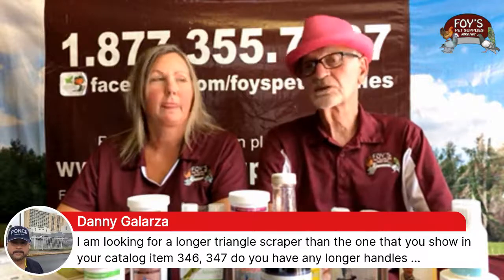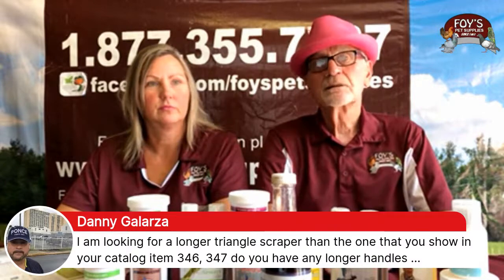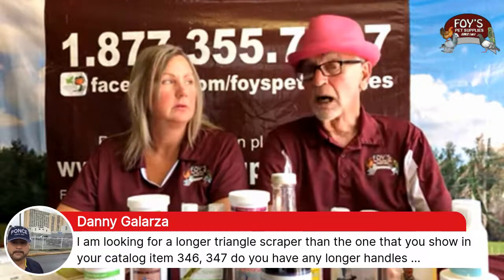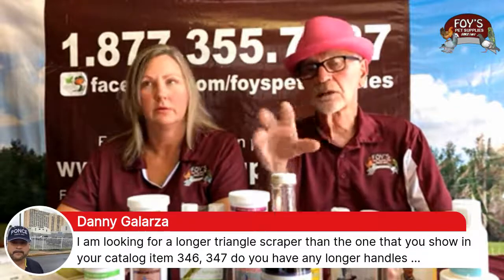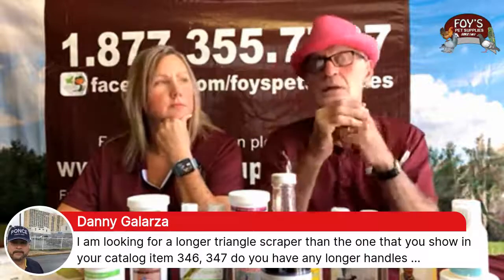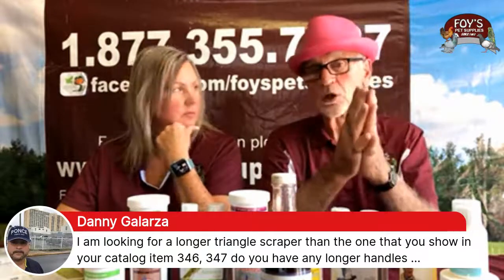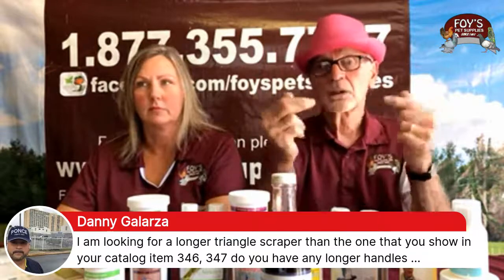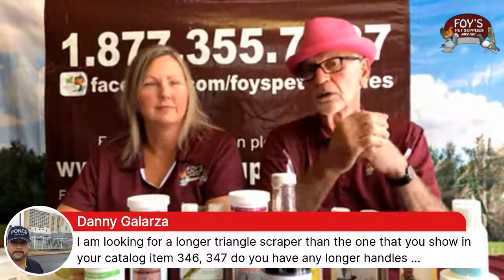Here's what I would suggest you do. You can go to your local hardware store, and they sell long wooden handles for mops and things like that. Buy one of those. The way the scrapers are made, you can probably drill or remove and slide the scraper part of it onto the long handle. After it's on, you can glue it. But I would suggest you run some screws into it, through the handle, into the new handle you bought, and through the handle of the scraper, and you'll have a scraper that is longer.